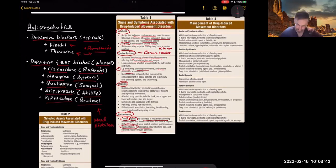Very, very common findings. The symptoms are not painful, but as you might imagine, they can be very embarrassing and very problematic in social situations, further alienating these people, further adding to the negative symptoms that they may experience, right? Now, dystonia tends to be more of an acute problem, and it may resolve. So an acute dystonic reaction can look similar, but it tends to occur acutely and it tends to resolve.